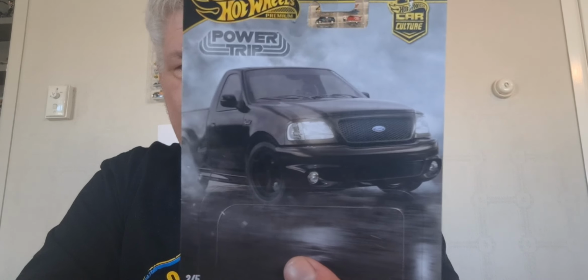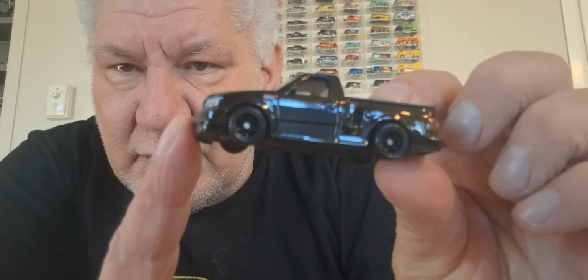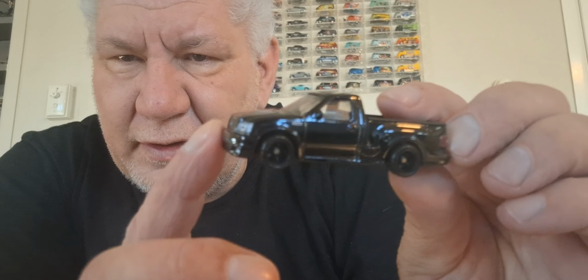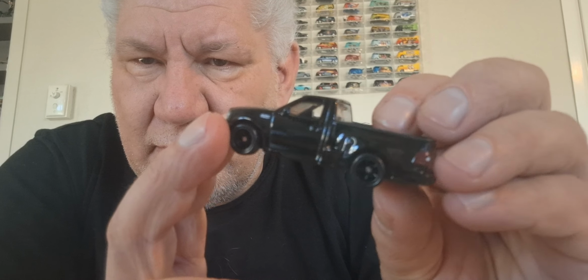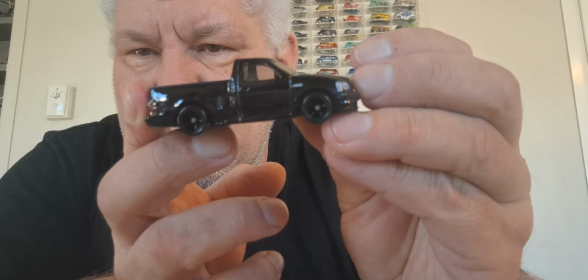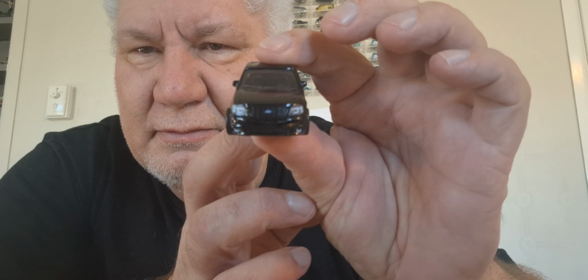Here's the card. And here's the SVT Lightning. Now, a lot of people don't like black on these sort of things because they don't show up so well, but I figure if you've got your lighting right, then all the lines show up quite nicely. Nice details on the back there. Looking spanky and black, picking up all the light around it, nice and shiny.